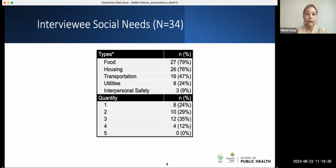So of those 34 participants, all 5 social needs from the Accountable Health Communities model were represented, including food, housing, transportation, utilities, and safety. Interviewees had self-reported between 1 and 4 social needs. Next slide.